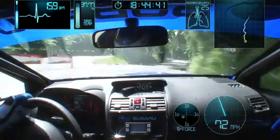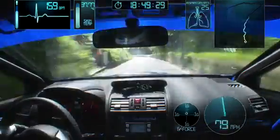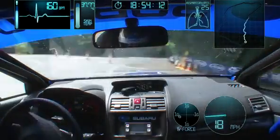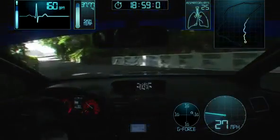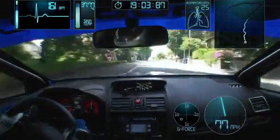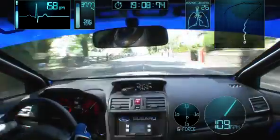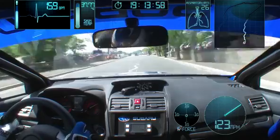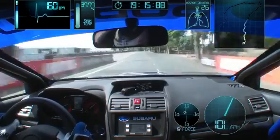I think that's Bedstead, and then we're coming down into the Nook, which is the slowest corner of the course. 1st gear, nice and neat. The car straight, power, 2nd gear. Now we're flat out, car bounces across the road. I'm just waiting for the checkered flag, and there she is, and that's my lap of the TT course in 2014.